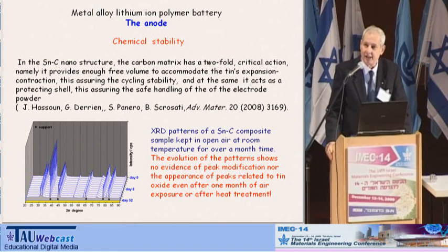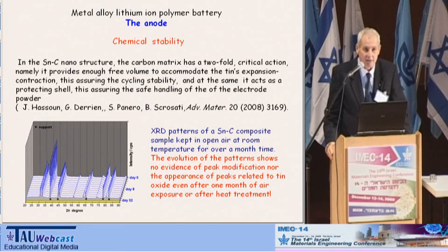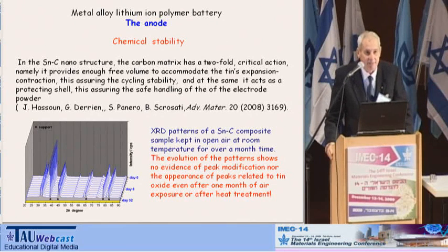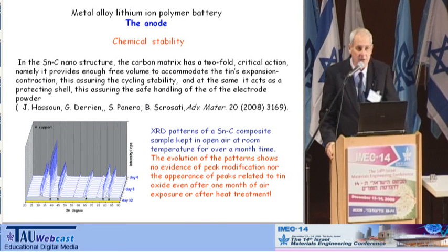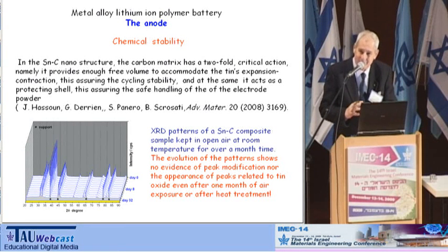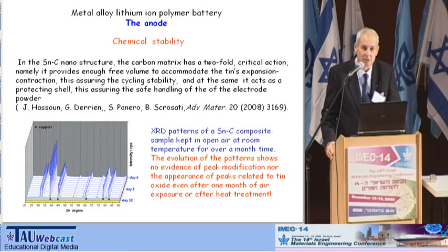Also, as I was saying at the beginning, it's very important to have chemical stability of the electrode, and here you see on the bottom left some X-ray patterns obtained on a sample left on the laboratory bench for more than 1 month. You see, there is a very good reproducibility of the pattern with no evidence of tin oxide forming. So this also confirms that this particular composite structure provides a good chemical stability and, most important, easy handling of the material.